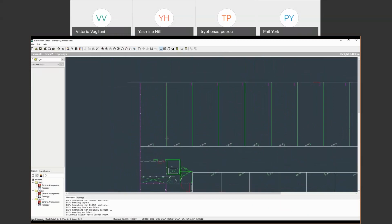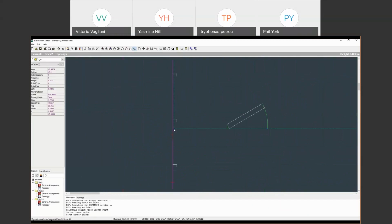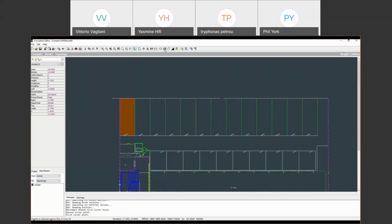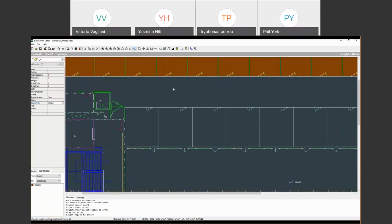So we could choose to snap to the GA, and this is a feature that can be turned on and off, either in the preferences or at the bottom of the screen here. We can also choose to identify space by type. And once the cabin is drawn, we can use the array icon to quickly and easily draw the rest of the cabins like so. So we make sure that the space type is the correct one. And we do the same for the crew cabins.